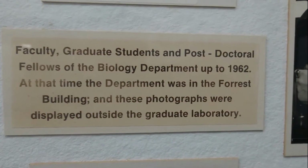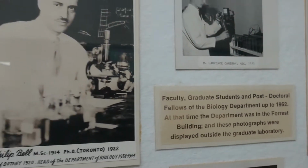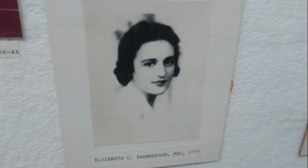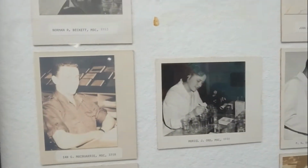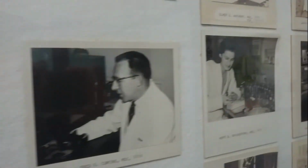In another hallway, still looking for the museum, I found this board up on the wall with the history of the faculty members from the university's biology department. So it was pretty neat just looking at the old photos of people teaching science.